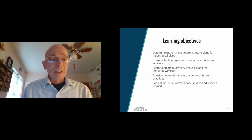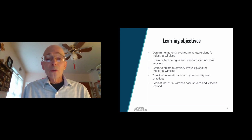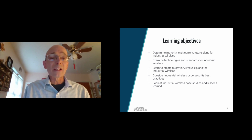Stay with us, because we're going to look at these learning objectives. We're going to determine the maturity level, current and future plans for industrial wireless, examine technologies and standards for industrial wireless, learn to create migration lifecycle plans for industrial wireless, consider industrial wireless cybersecurity best practices, and look at industrial wireless case studies and lessons learned.